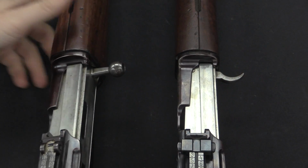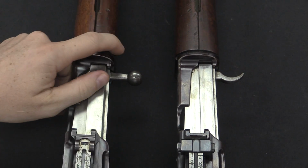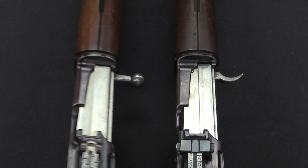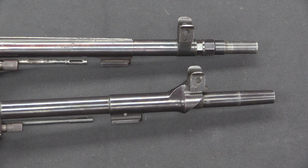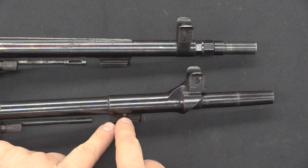Now, we also have a difference in the bolt handles. On the original ZH-29, they had this round handle. On the ZH-37, they switched to a hooked handle. No functional difference between the two, just a different shape. We also have some slight changes to the front sight. The profile here has changed. The shape of this bayonet lug piece has changed.